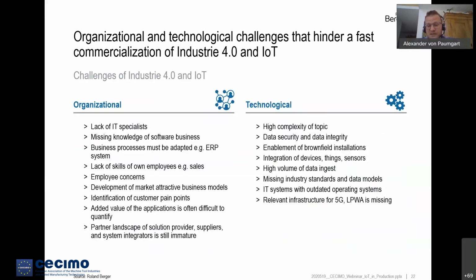There are still those topics, data security and data integrity, which are still not solved. Of course, there are a lot of brownfield installations, and you need to enable those brownfield installations if you really want to implement IoT adequately. Then you need to integrate the different things, devices, and sensors, so you need someone who is able to do that. Then, of course, some of the use cases are combined with a very high volume of data ingest. So this means there are high costs which you have to cover.